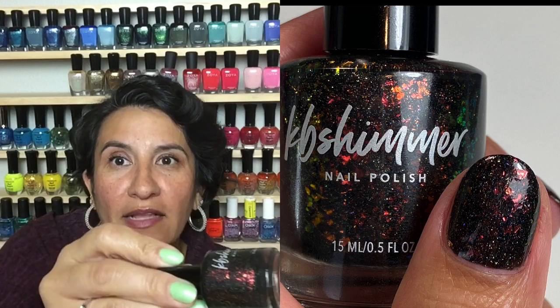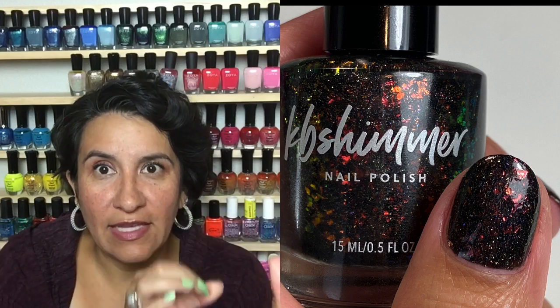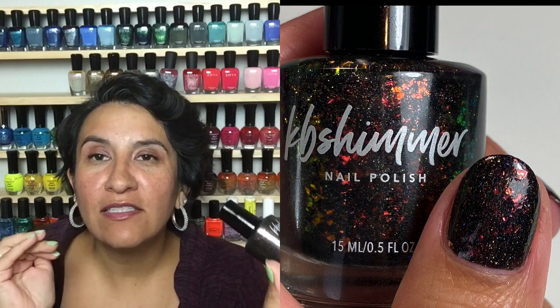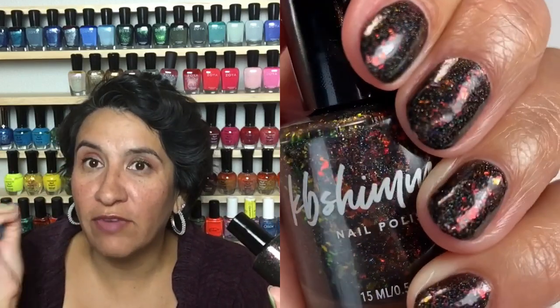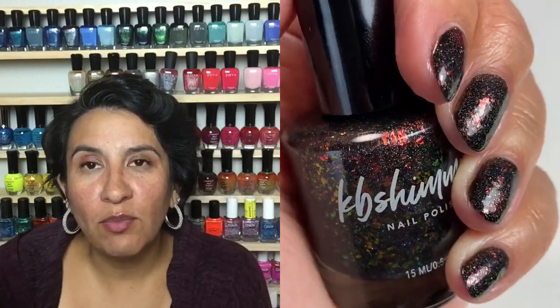So I was saying, the base on the summer polish was more gray. This is straight up black, dark black, jet black. And I really enjoyed this. I feel like the flakies just pop out so nicely in that base. I feel like this is very Halloween appropriate because it is very dark. I was obsessed with this. Had a great formula, 2 coats to get opaque.